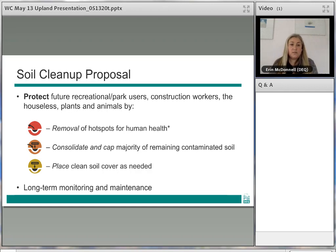Now, once we remove the hotspots, a good portion of the site will remain that still contains contamination that's either or both above human health risk and eco risk. So everything that's above human health risk would be consolidated to one area we're calling the consolidation area. That will also include eco risk as well, particularly eco hotspots that weren't already taken off-site. And then what would remain after you consolidate that area and cap it with an engineered cap, you have these areas that have a lower level risk to ecology, or if any risk remains, and that would be a topsoil cover. And since contamination remains on site, there would be long-term monitoring and maintenance.